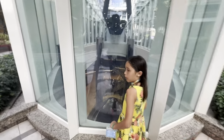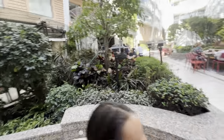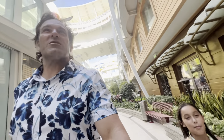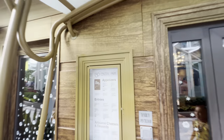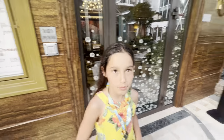Yep, it went back down, Maze. So we were down there. You're right, it went down. So we're halfway through Central Park. Come on, Maze. Ooh, what do we have here? 150 Central Park. This is another restaurant. This here is a pay restaurant.